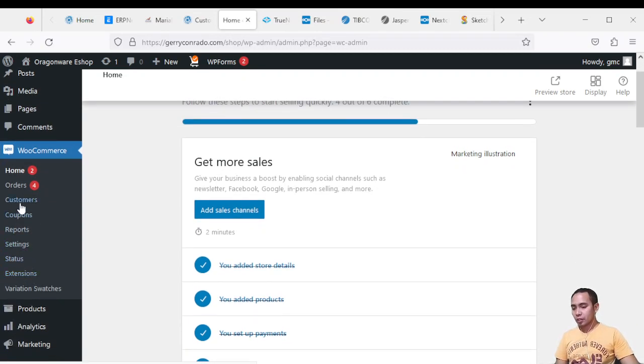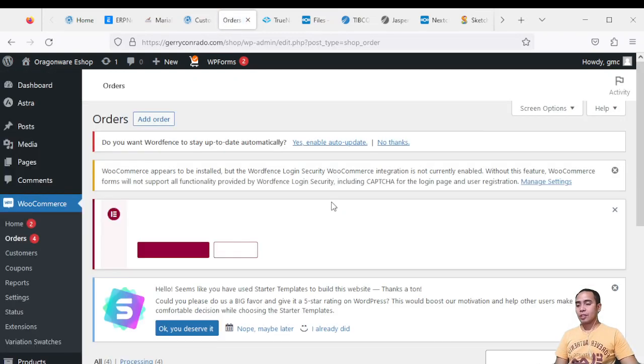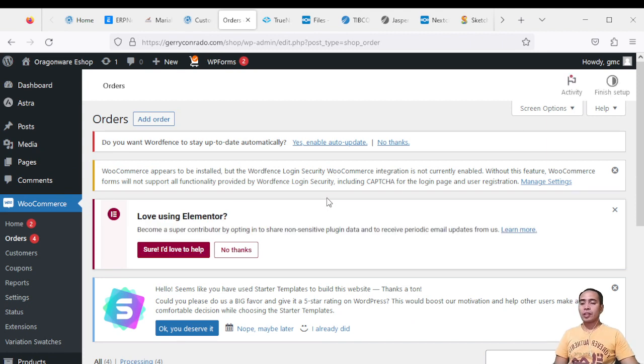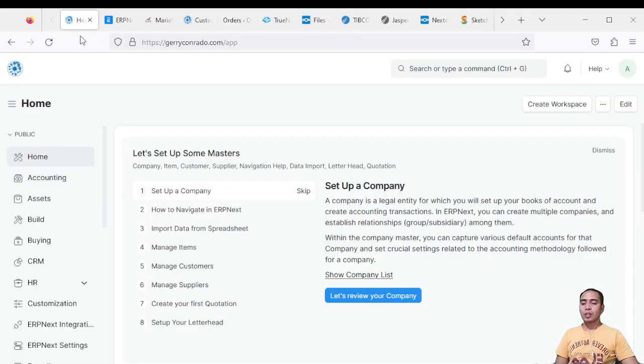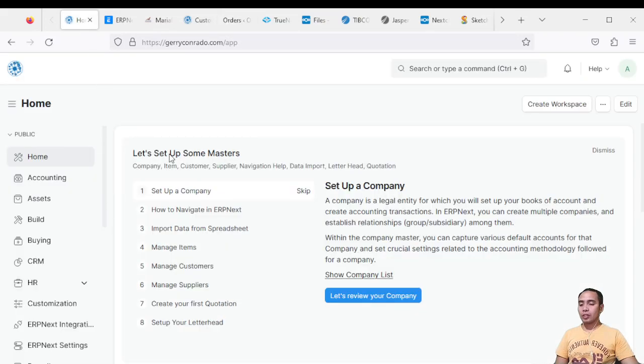So where is it? Orders. I have orders. I have this. Okay, so I integrated it. I configured the existing configuration of ERP Next. I just modified it to work with WordPress. Okay, so this is how I configure and how I integrate these two.